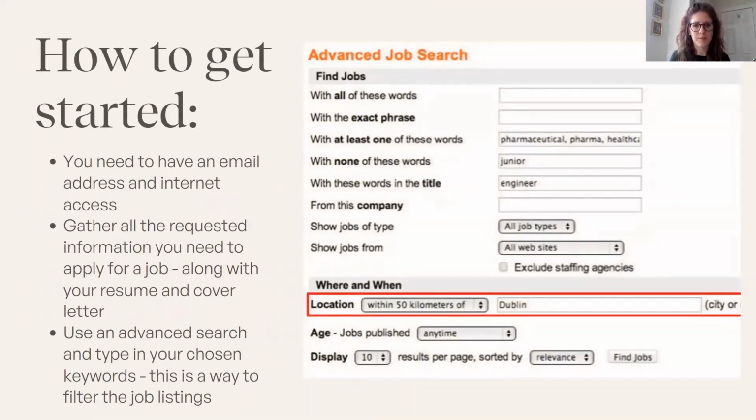So just something to think about when you're searching for jobs. So how to get started. When you are using a job search engine, you'll need to have an email and an address and access to the internet. Gather all the requested information you need to apply for a job, along with your resume and cover letter. Have those ready to attach to the application. Use an advanced search and type in your chosen keywords. This is a way to filter the job listings.